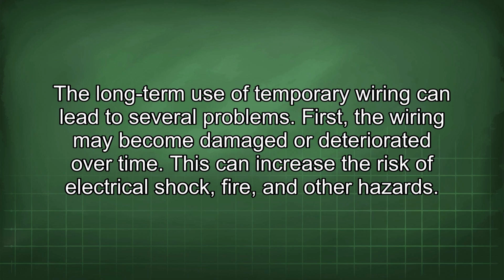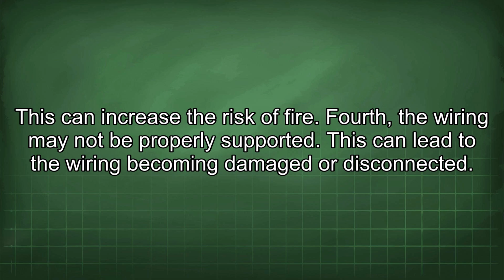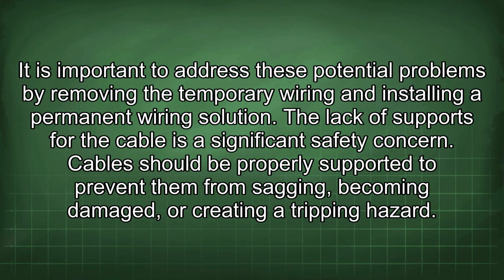The long-term use of temporary wiring can lead to several problems. First, the wiring may become damaged or deteriorated over time. This can increase the risk of electrical shock, fire, and other hazards. Second, the wiring may not be properly grounded. This can also increase the risk of electrical shock. Third, the wiring may not be properly protected from overcurrent. This can increase the risk of fire. Fourth, the wiring may not be properly supported. This can lead to the wiring becoming damaged or disconnected. It is important to address these potential problems by removing the temporary wiring and installing a permanent wiring solution.